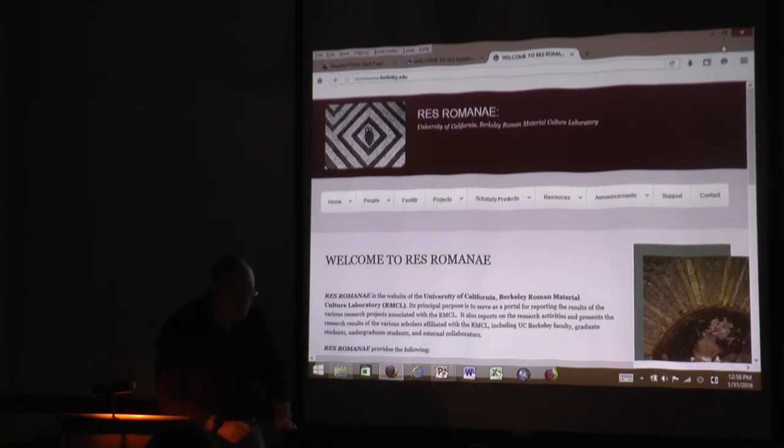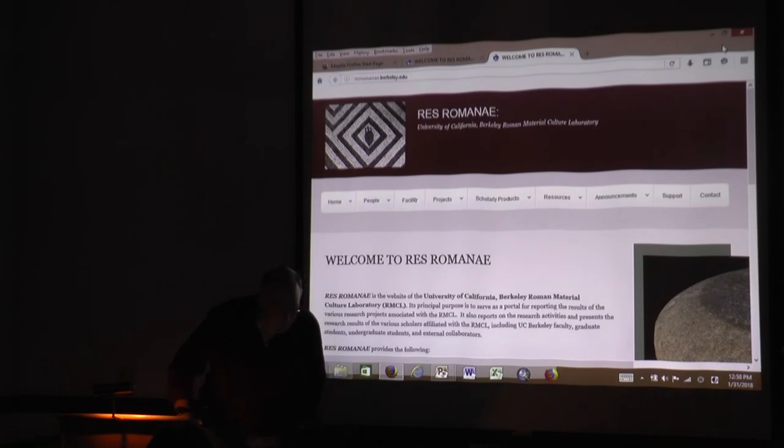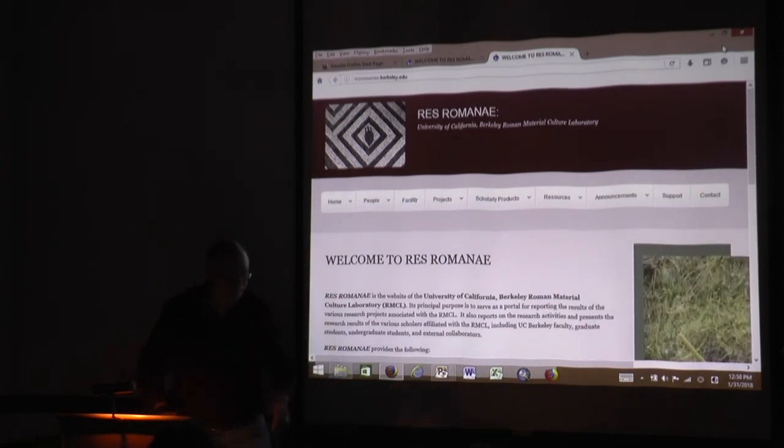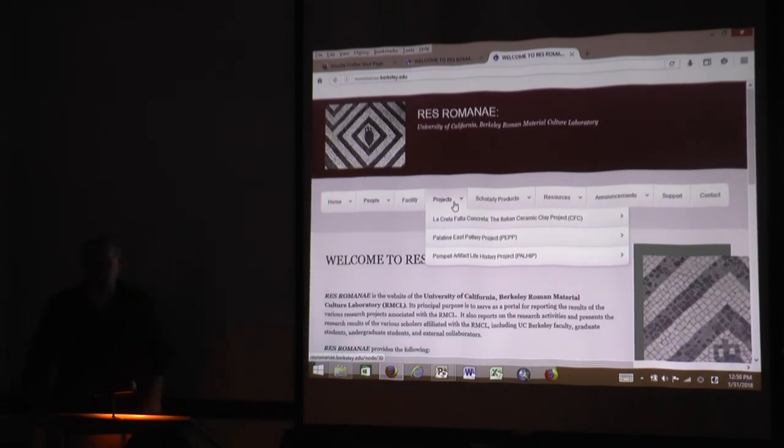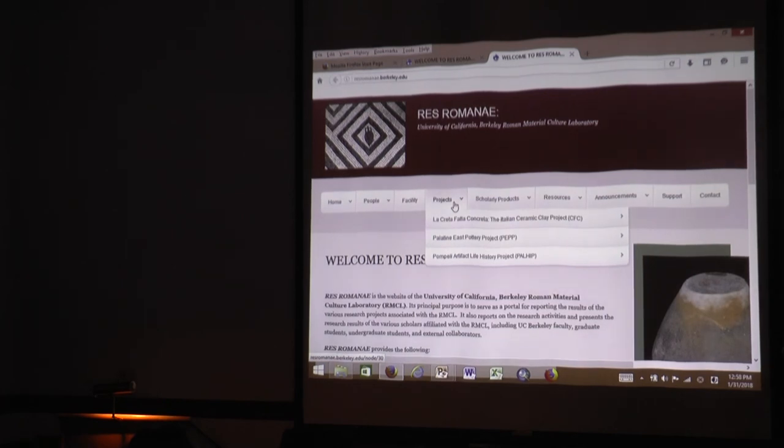It's not looking so great. One of the problems is that the template I'm using in Drupal is not the world's best template. It, for example, doesn't optimize for handheld devices, among other things. But under this tab, Projects, I have a page for three big research projects. One is La Creta Fatta Concreta, which if you know Italian is like a triple pun. That's the ethnographic work that I've done in Italy.